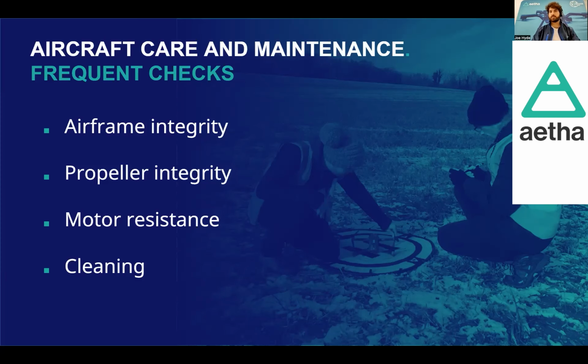So you want to check first your airframe integrity. Say any sort of cracks or damages to the arms, or just feel for how it's put together, and make sure the landing gear is all on securely, and make sure it won't come off during flight.